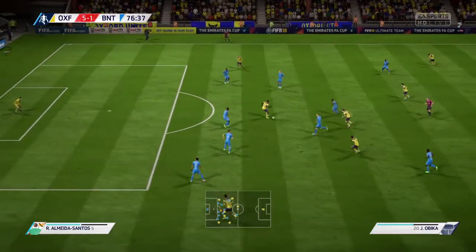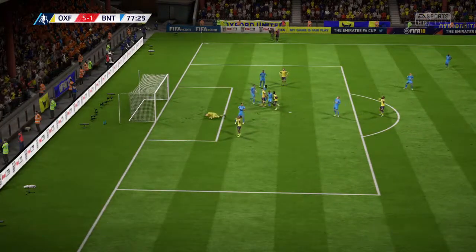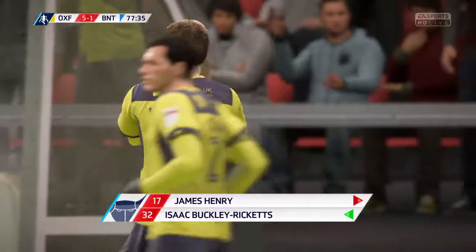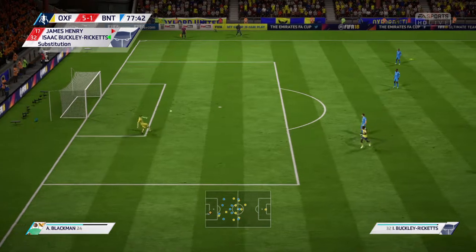Coming on strong and looking to play their way through now. Our chance! Couldn't quite keep it down, just over the top. Yeah, just leaning back a touch, got under it. Not a bad effort though. They do need an injection of fresh enthusiasm from the bench.